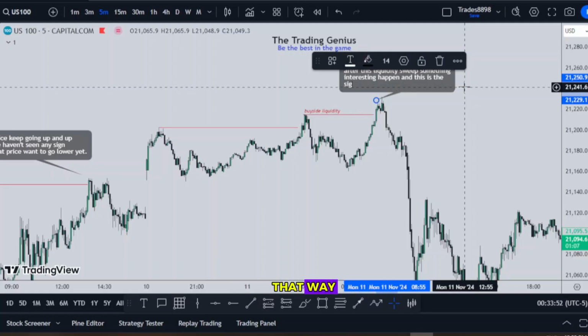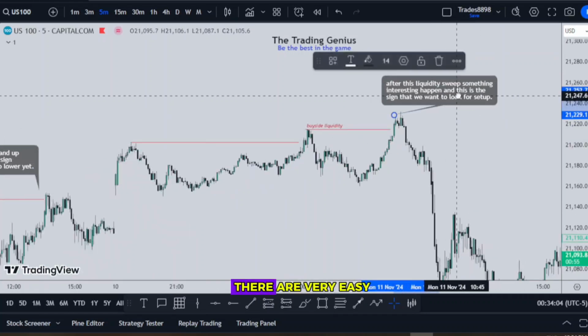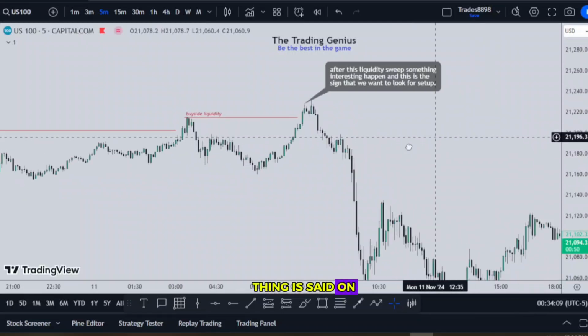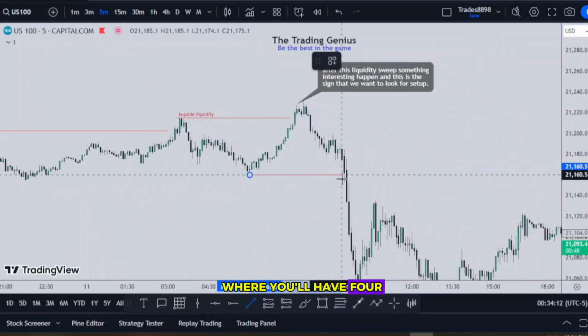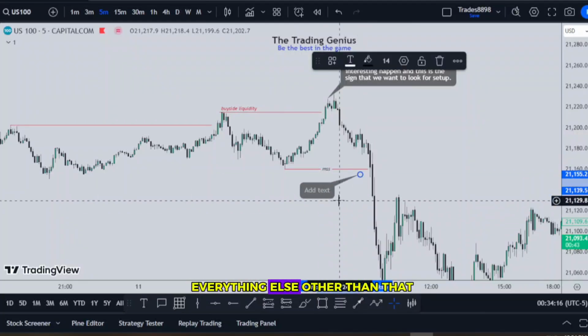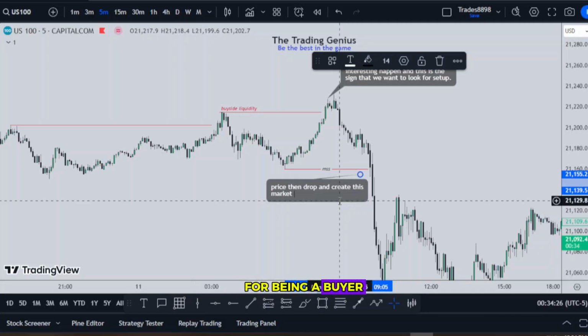If you start trading that way, anywhere between 4 to 6 days a month, those are those types of scenarios. They're not an everyday instance, but 4 to 6 days out of a month, there are very easy classic buy days. And obviously, the other thing is said on the opposite spectrum, where you'll have 4 to 6 down days that are classic sell days, where you can hold for the whole daily range. Everything else other than that is days that you're going to have to be a trader that buys and sells intraday.